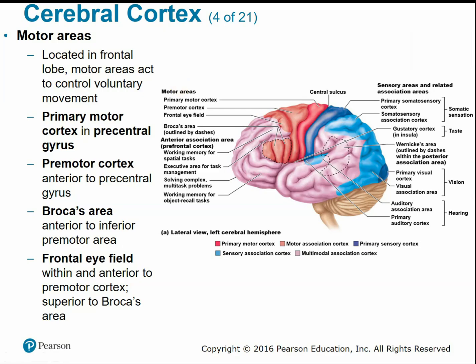So the motor areas of the brain are located primarily in the frontal lobe. These are going to control our voluntary movement, so things that we have conscious control over. The primary motor cortex is in the precentral gyrus. Remember, a gyrus is the ridge, the sulcus is the groove. So the precentral gyrus is just the ridge that's in front of the central sulcus. Whereas the postcentral gyrus is going to be behind, or post, the central sulcus.